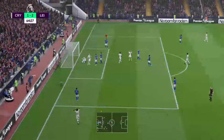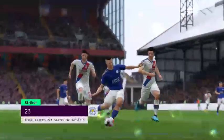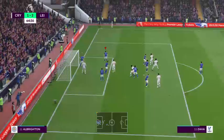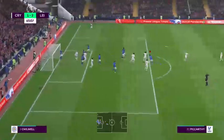Trying to pick out a man in the middle, but it's the goalkeeper had the problem. He turns it over the bar for safety. Well, it's a chance burned that. Maybe not the best decision he's ever taken. Corner's taken. Keeper up well to punch the corner.